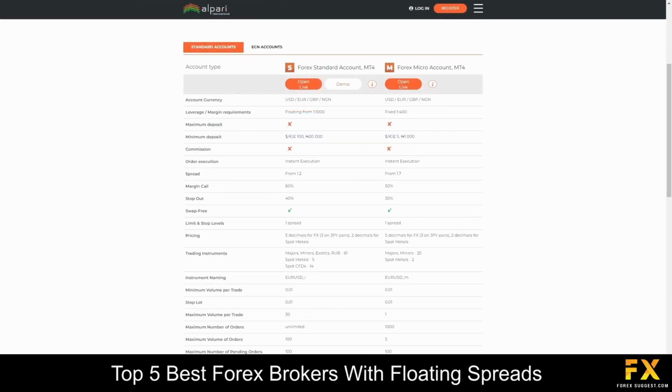Alpari offers standard, micro, pro, and ECN accounts that are suitable for all types of traders, from beginners and copy traders to retail traders and professionals. All accounts can be funded using US dollars, euros, Great British pounds, or the Nigerian naira, and the lowest minimum deposit requirement is $5 on the MetaTrader 4 account.